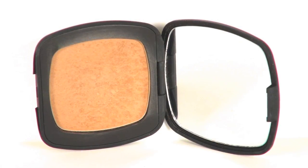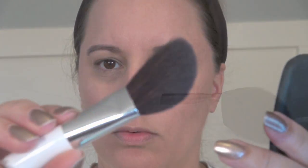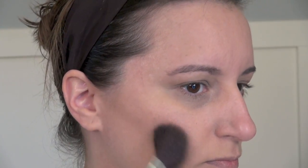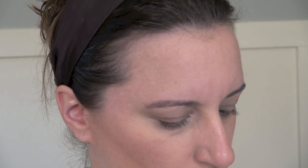Next, I'm going to apply Bare Minerals Ready Bronzer in Skinny Dip with my Sonia Kashuk large angled brush. I'm not sure why, but I feel like this bronzer in particular just doesn't come off. It's packed in, I guess, and you really have to put a lot of product on the brush. It almost feels like it has a skim coat on it, unlike the NYX products where you just barely have to tap your brush in and you get a lot of product.